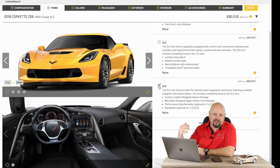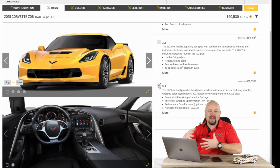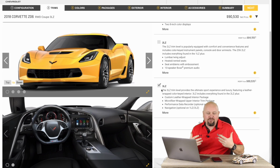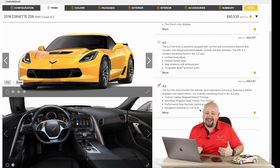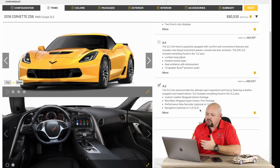Meaning you got Alcantara, the suede. You can get into more of where you get into the steering wheel, where you've got carbon fiber. After owning a ZR1, I like touching suede. It's a nice feeling whenever you're driving one of these cars. And so, you're talking about the difference.